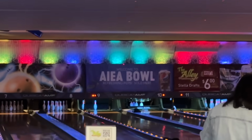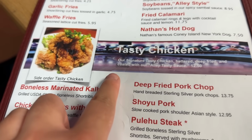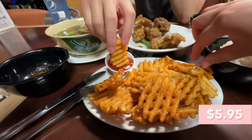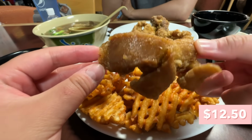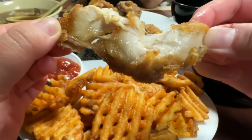This place was super unique and cool because it was located in a bowling alley. Apparently they're known for their tasty chicken and oxtail soup, so that's what we got. And we also ordered their waffle fries, which were perfectly seasoned, crispy, and fluffy. The tasty chicken had a nice light crisp on the outside, and the flavor was kind of like a sweet glaze. Whatever it was, it was delicious.